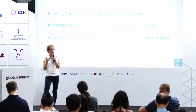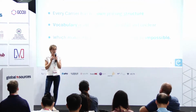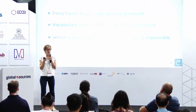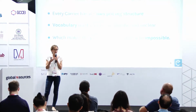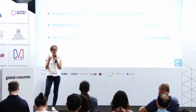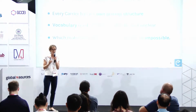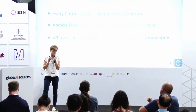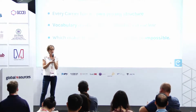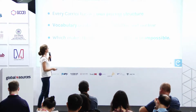Second aspect, the vocabulary in the industry is very specific and very unclear. There are such things as fuel surcharge, remote area surcharge, remote area handling fee, etc. And all these additional charges, they don't account for 1 or 2% of the shipping cost. They might actually make your shipping cost increase by 2 or 3. So it's very important to have the right tool for figuring out your shipping costs. Currently, without these tools, comparison between different couriers is actually very complicated and can be difficult to understand.